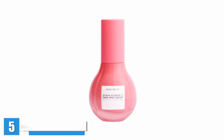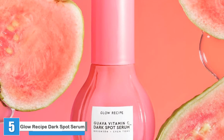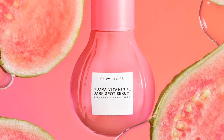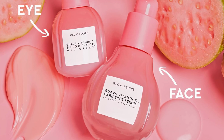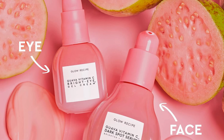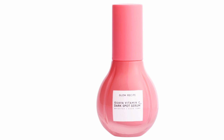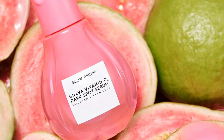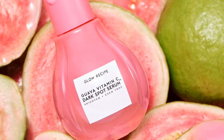Glow Recipe Guava Vitamin C Dark Spot Serum. For a more even-looking complexion and a glow-up, reach for the Glow Recipe Guava Vitamin C Dark Spot Serum, which is formulated with all kinds of skincare superstars, including vitamin C, which promotes a radiant complexion, plus guava seed, fruit extract, and tranexamic acid. This gentle formula is soothing and refreshing on the complexion, providing a subtle fading effect on dark spots over time, while also delivering tons of nourishing hydration for healthy skin and an improved glow.